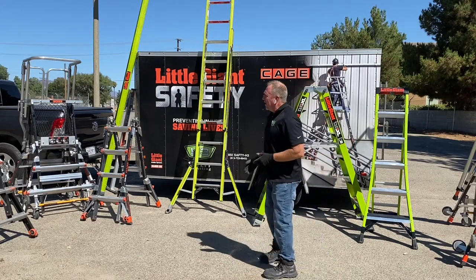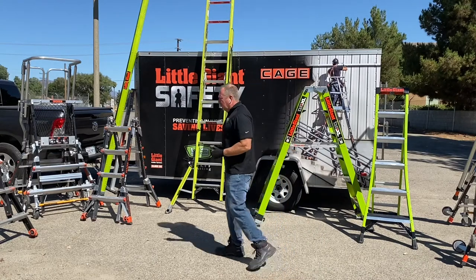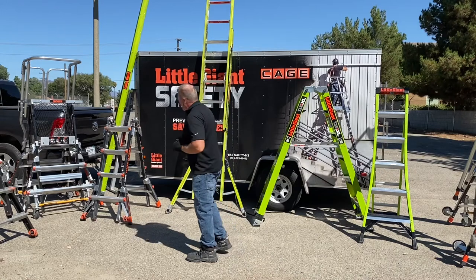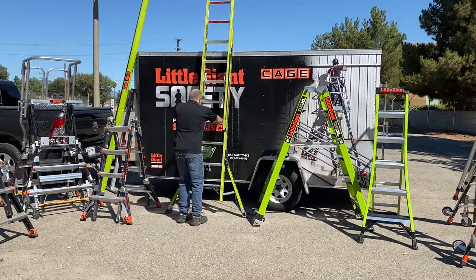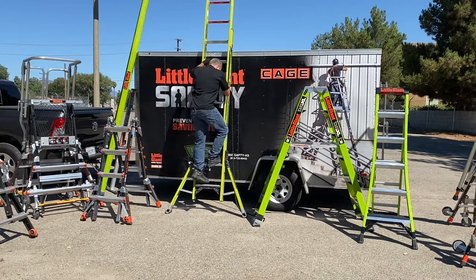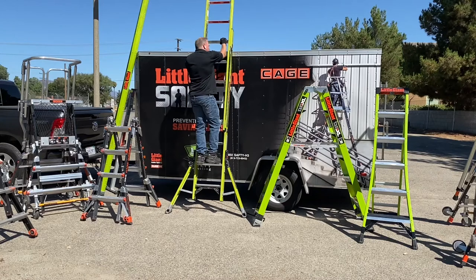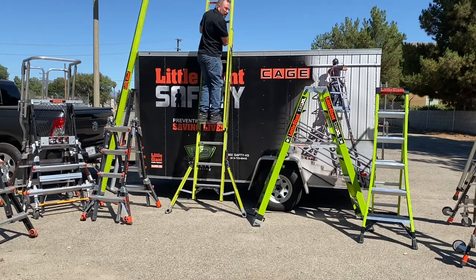So the best way to do that is to always climb with a pulse of one. Okay? So if I'm climbing with a pulse of one, only moving one digit at a time, that means the other 3 digits are naturally in contact with the ladder. So I'm gonna climb up, I'm gonna go one, one, one, one, one, one. Doesn't matter what order you do it in. One, one, one, one, one. As long as you are only moving one digit at a time.